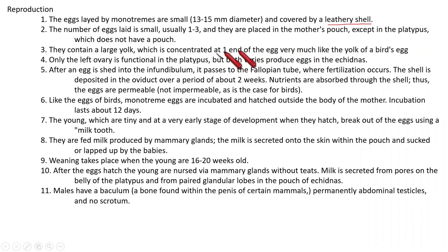And that egg contains a large yolk, and the yolk is concentrated at one end of the egg, like that of a bird's egg. In the case of the platypus, only the left ovary is functional. In the case of the echidna, both ovaries are functional and producing eggs.